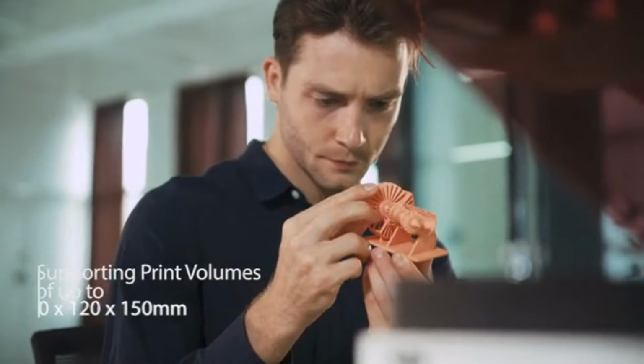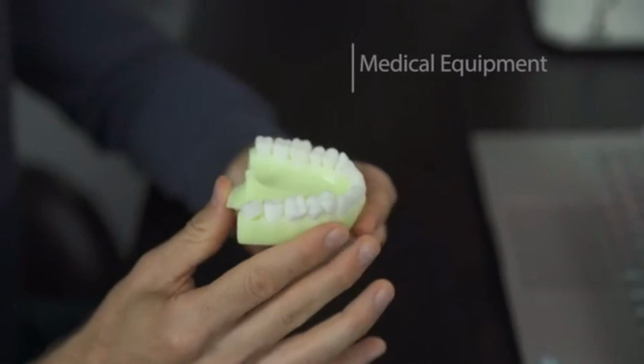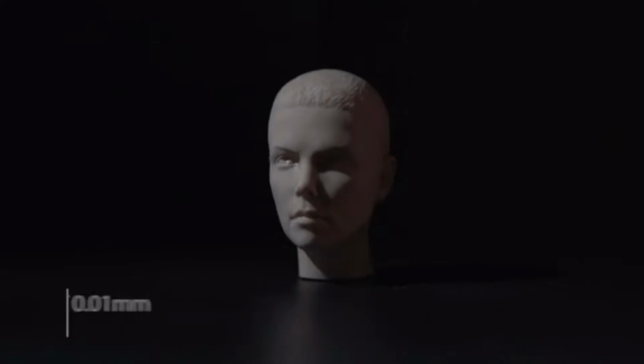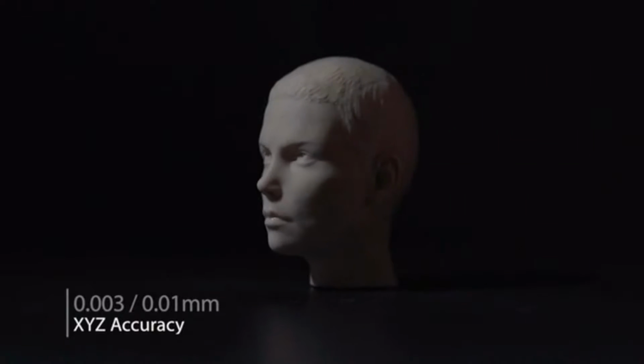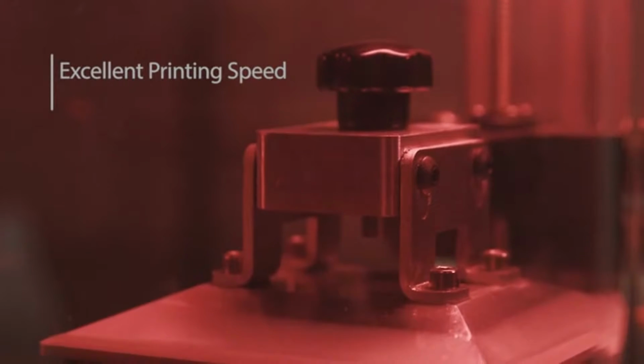SolidMaker is ideal for 3D printing enthusiasts as well as professional users. It gives you endless opportunities to create whatever you can imagine with an amazing high accuracy. It's super easy to use, and the printing speed is 320 millimeters per second, making it very productive and efficient.